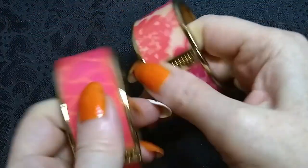So, let me look at this one. Maybe it's clearer. Now, I haven't a clue who these are. But they're really cool. And they're a pair, which is always nice. One on each side. I like the color combo as well.